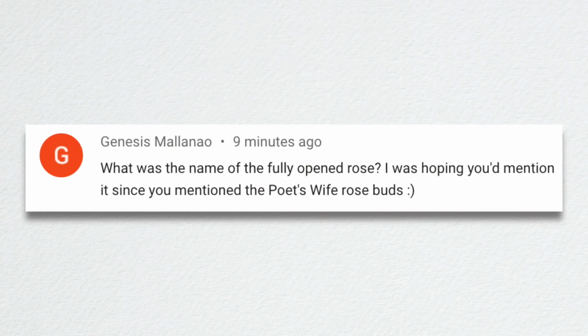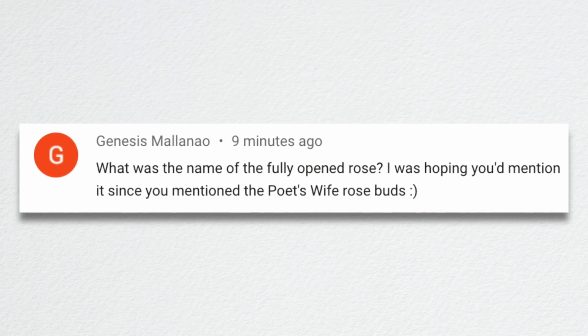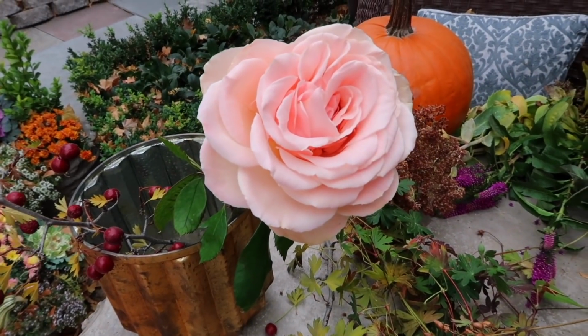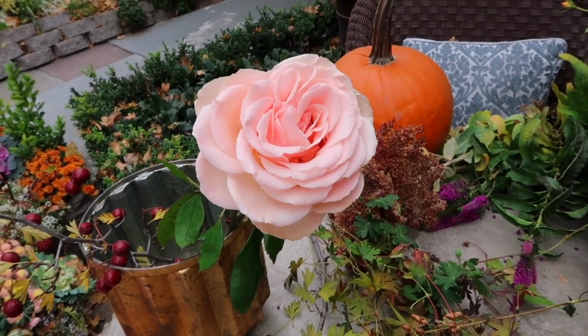So Genesis said, what was the name of the fully opened rose? I was hoping you'd mention it since you mentioned the Poet's Wife rosebuds. I don't know. So when we pulled out all the roses that lined that sidewalk area where I got that rose initially, I left two roses. That one, because it was far enough away from the sidewalk, it wasn't snagging anybody, and I really liked the color of the blooms. And then I left a Distant Drums rose because I love that one. And so the other one, I couldn't find a tag on it. Like, usually they have the little metal thing at the bottom. I rooted around and tried to find it, and I couldn't. It's a really pretty one, though.